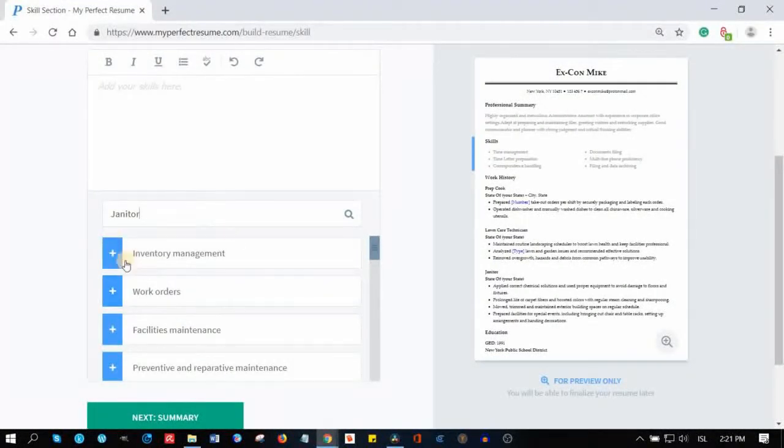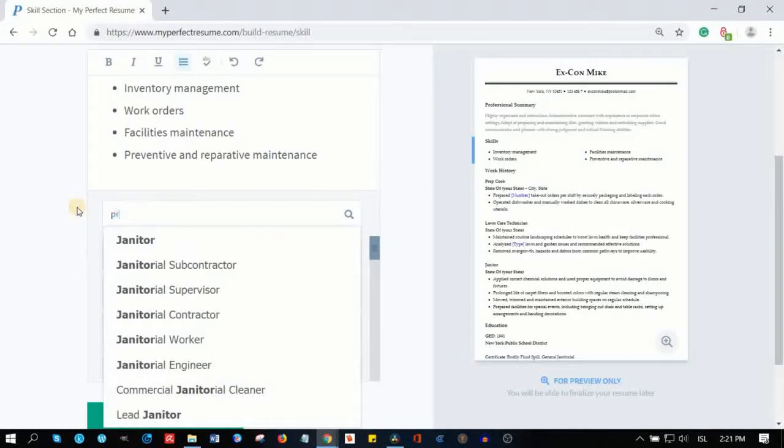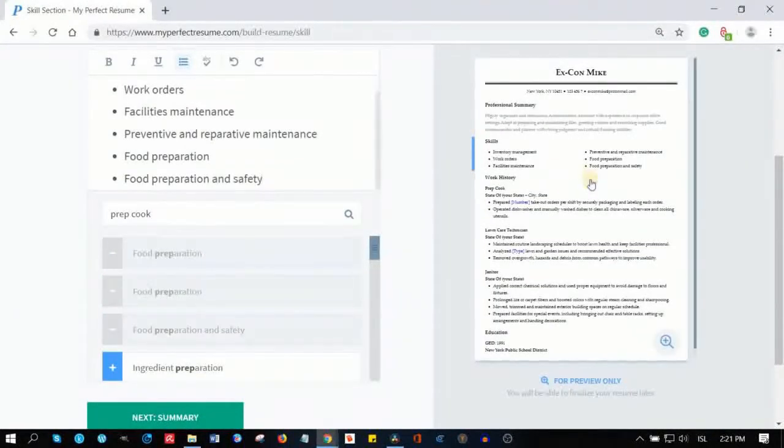So let's see this. You see how it's popping it up? You see this right here? Everything that you're adding, you can add here. And if the jobs are related, you can put your different related experience and skills from all your different jobs up here, because all I got to do is just click. Let's go back to prep cook so I can show you. See this? See how it got added? So I've got these added now.